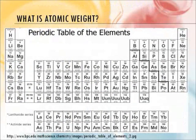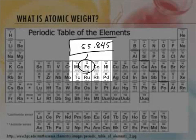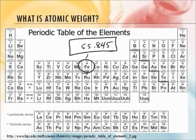Here is the periodic table, and if you look at iron right here, it's hard to see, but its weight is 55.845. The funny thing about that number is that there are no iron atoms that weigh 55.845. It's going to be a weighted average of the different isotopes, a little more or a little less. One might weigh 55, one might weigh 56, or something like that.